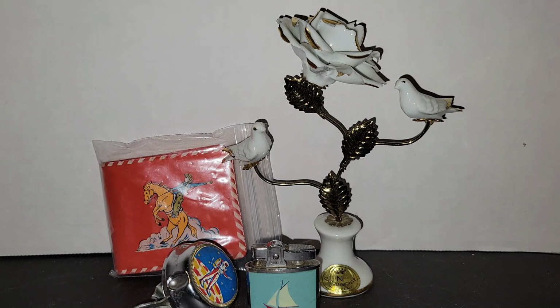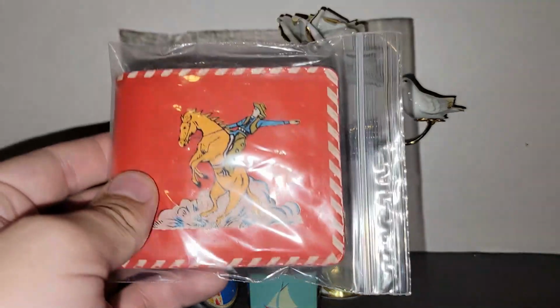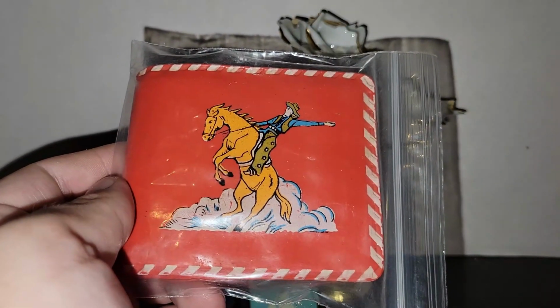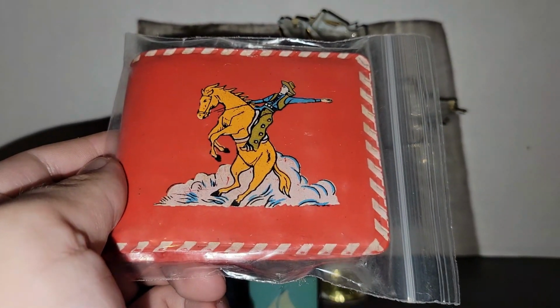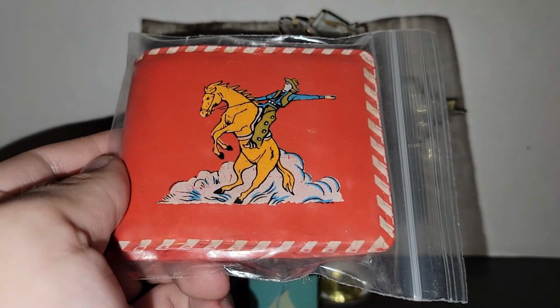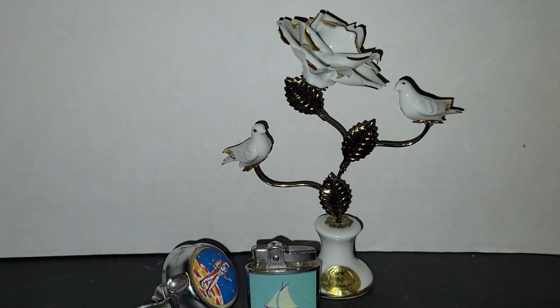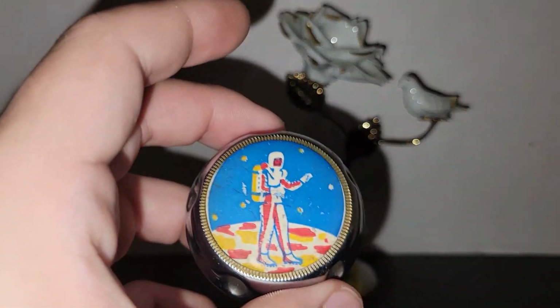Moving right along. Another fun bagged item that I found in a bin was this really awesome Western wallet. Probably for a child. I just loved the graphics of the cowboy getting up on the horse. And it looks like he had too much fun getting up because it looks like there's dust behind him. I thought this was absolutely fun.